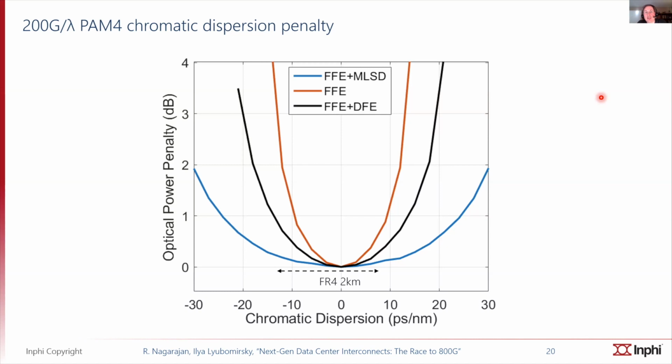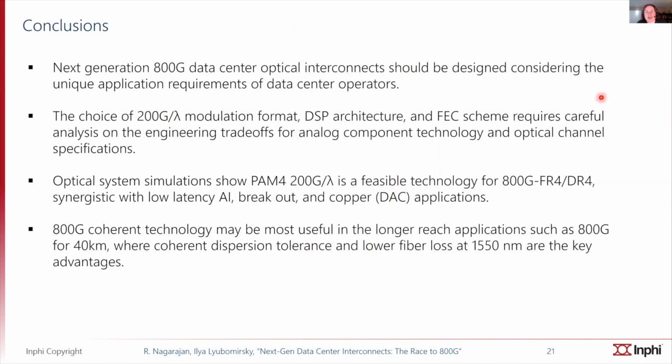We need to go to at least an FFE DFE architecture, which should work. The dispersion penalty would be 1 dB or lower. With MLSD, we really are doing very well. The dispersion penalty is below half a dB, and we could potentially even go to longer distances beyond 2 kilometers. So I'm running out of time, so I'll just go to the conclusion slide.